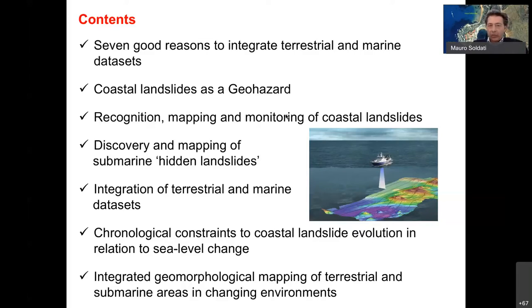We will try to show you how we integrated the data sets of terrestrial and marine landforms that we collected through time. And then we will try to show you how we tried to give a chronological constraint to the coastal landslide evolution, in relation to sea level change, and particularly to two very different moments in terms of paleogeography of the Mediterranean: the last glacial maximum on the one hand, and the present situation, with of course a series of steps in between.